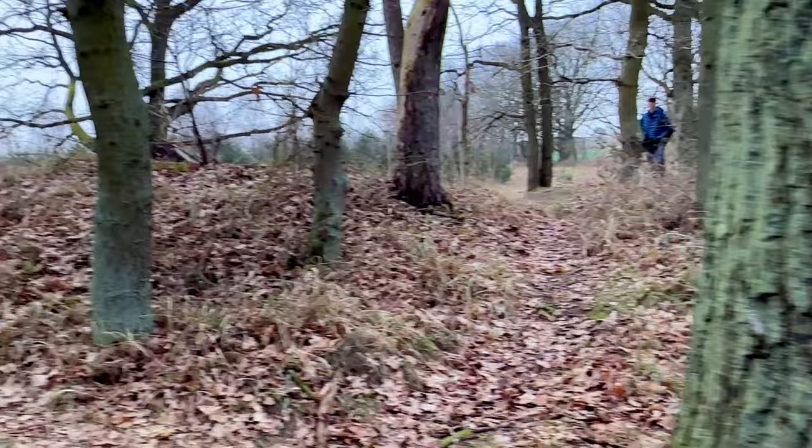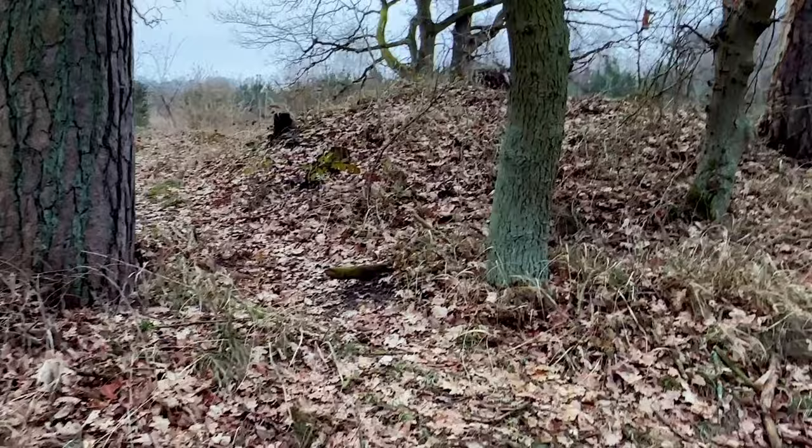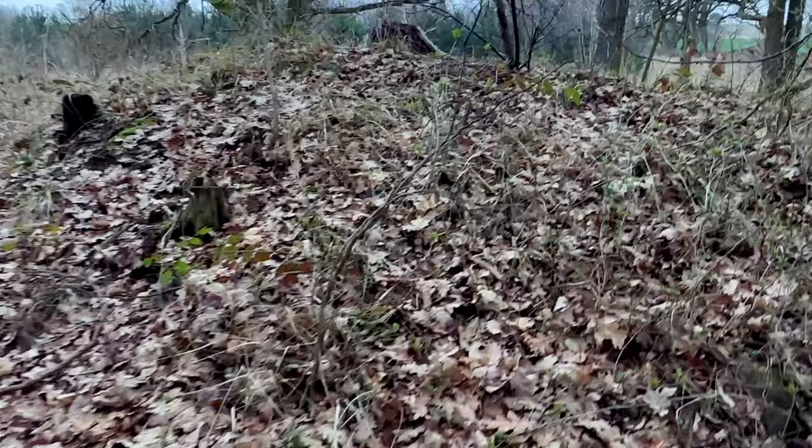And this is what the dolmen looks like from the back. It just looks like a hill. You can't see any stones at all. You have to go around to the front to see the stones and the entrance.